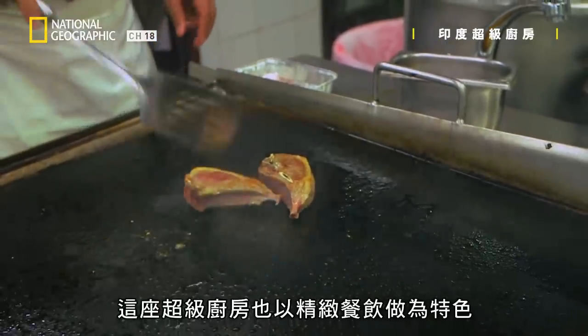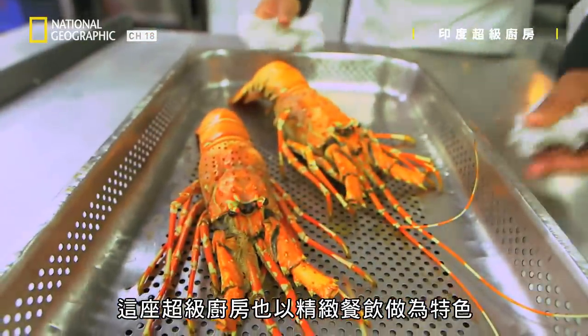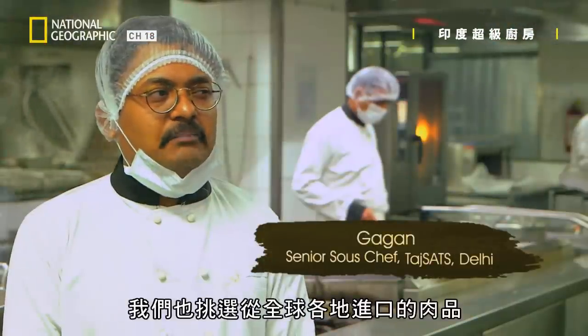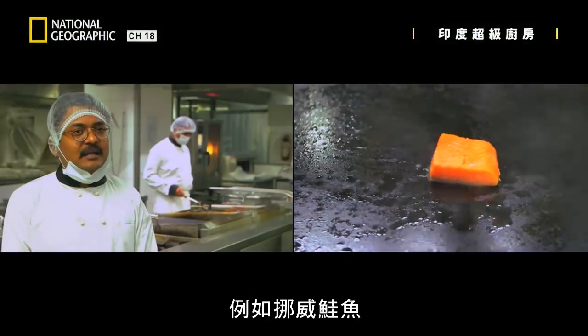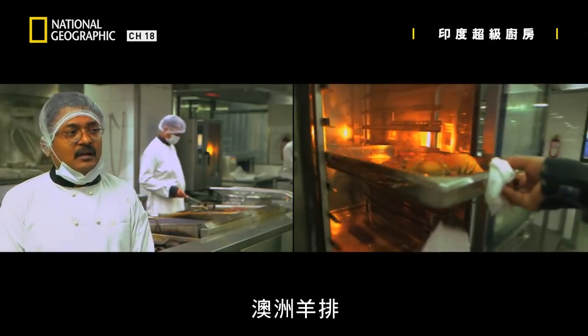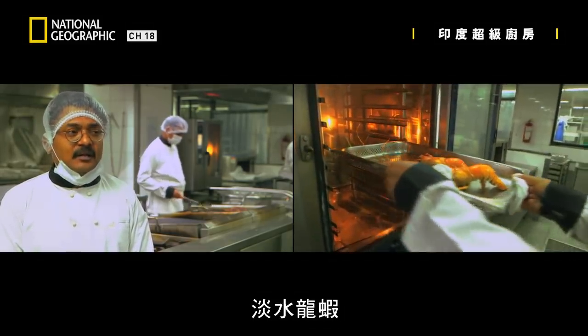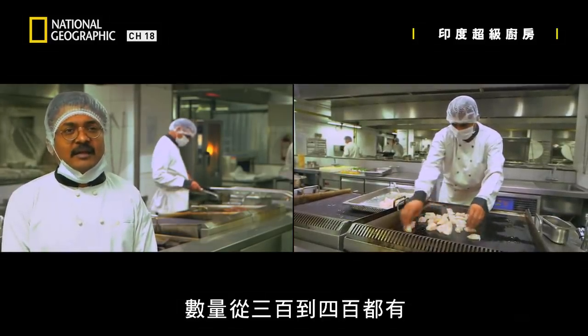This mega kitchen also distinguishes itself as a fine dining hub. We also opt for a variety of exotic meat cuts from all over the world, like Norwegian salmon, New Zealand lamb loins, Australian lamb chops, lobsters, freshwater lobsters. The quantum may vary from 3 to 350 or 400, whatever is the requirement of the airline.